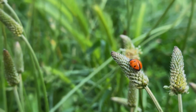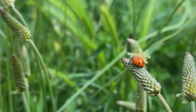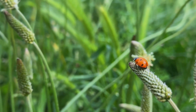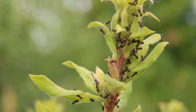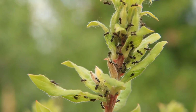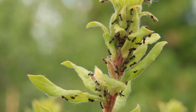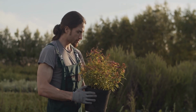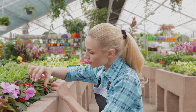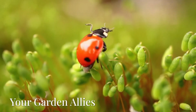Observe your garden. What insects do you see? Are they beneficial predators like ladybugs or lacewings? These insects can help keep pest populations in check. Or are they pests munching on your plants? Identifying the problem is the first step to finding a natural solution. Knowing your garden's rhythms and inhabitants is crucial. This knowledge will guide you in making informed decisions that support the health of your garden.